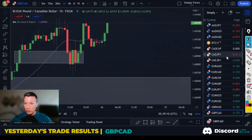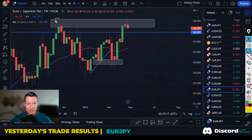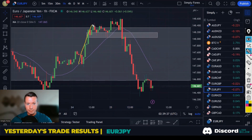And we also had a few trades like this, a few like euro yen, because if we go to the weekly chart, we were seeing price at these highs here. It was at weekly highs. And then if we drop down to the H1 chart, we just wanted price to break down. And sure enough, it broke down nicely. If we put a gray zone through here, once these lows are broken, guys, you can see we had a good trade to the downside.